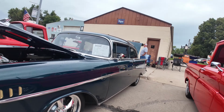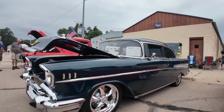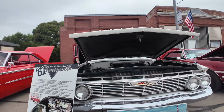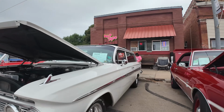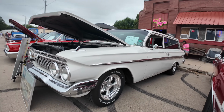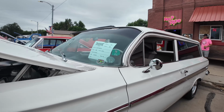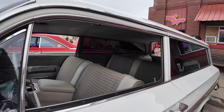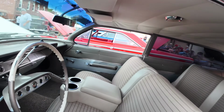Look at all the chrome on that. That thing's wild. Looks like a hearse. 1961 Chevy Nomad. One of a kind two-door. The one I filmed in Elkhorn was actually a Bel Air Nomad, so it had more of the Bel Air style to it. This one's a two-door. Most of the few I've seen were four doors. Yeah.